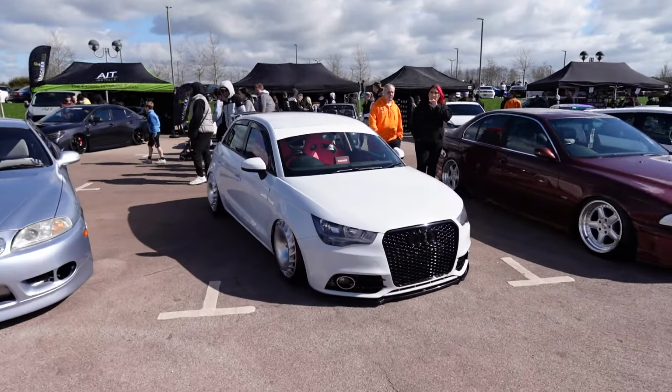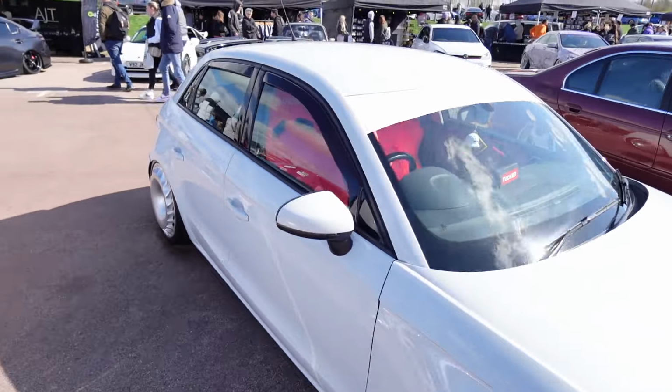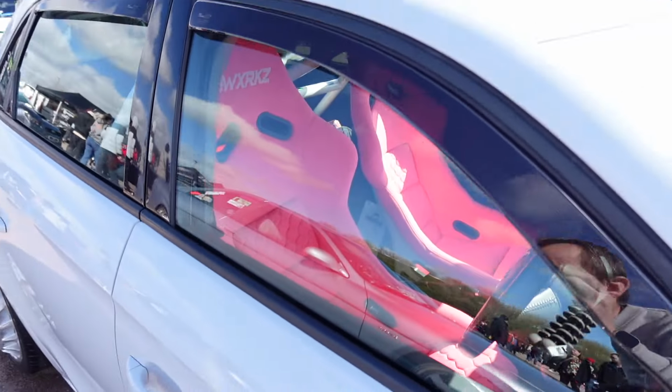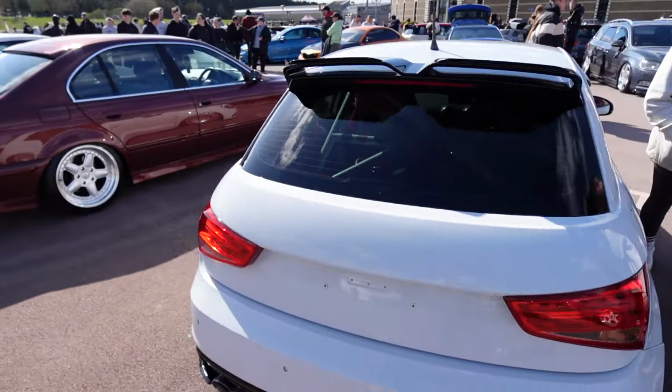Well, this stood out to me, I really like this Audi A1, just white, you know, Rotiform wheels are they? And then just pink bucket seats inside. That looks really cool. Half cage in the back. Really clean, nice build.